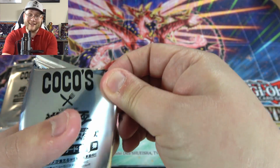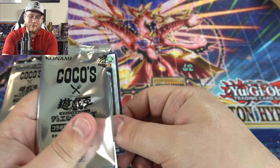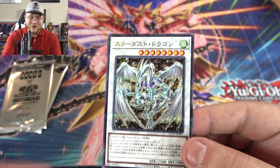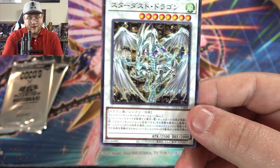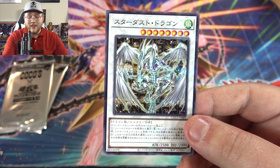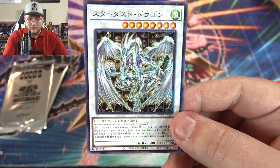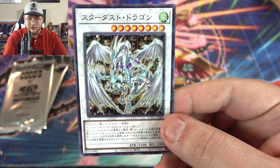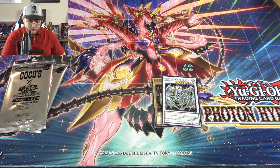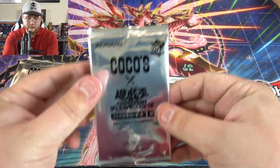Oh, I think I know what we have here. It's pretty much the only one in the set, right? The only Synchro monster, Stardust Dragon. Again, with the different background and all that too, and yeah, so that is really awesome. I like the way this card looks for sure. The hieroglyphics look so nice on these. Next up.